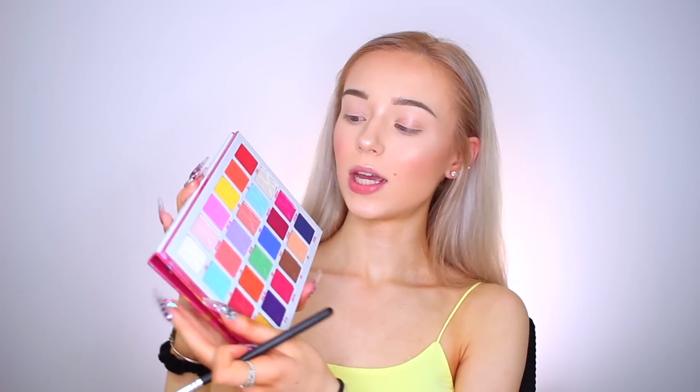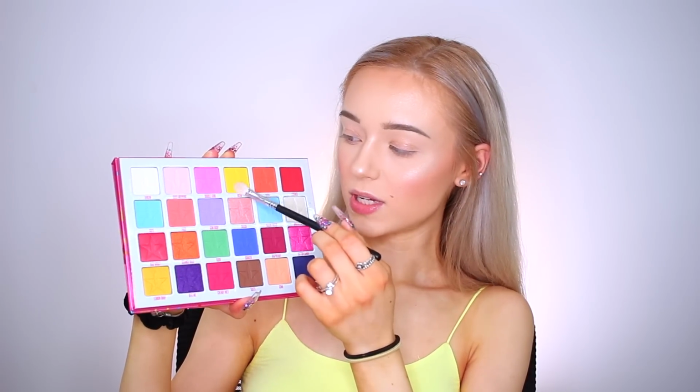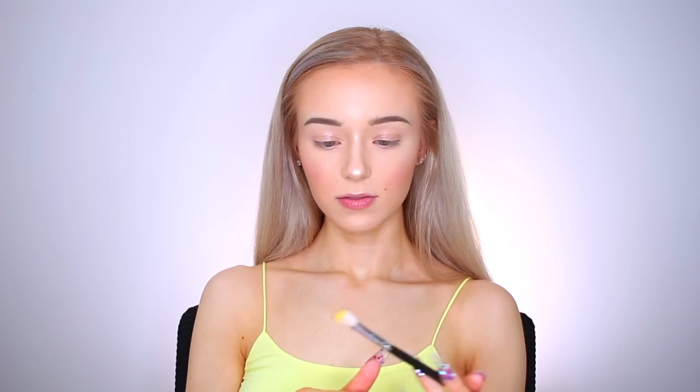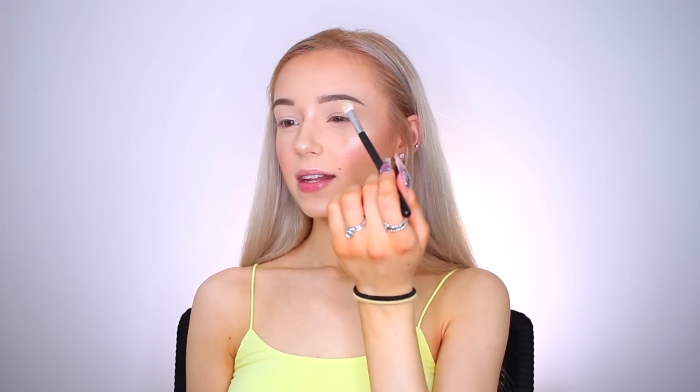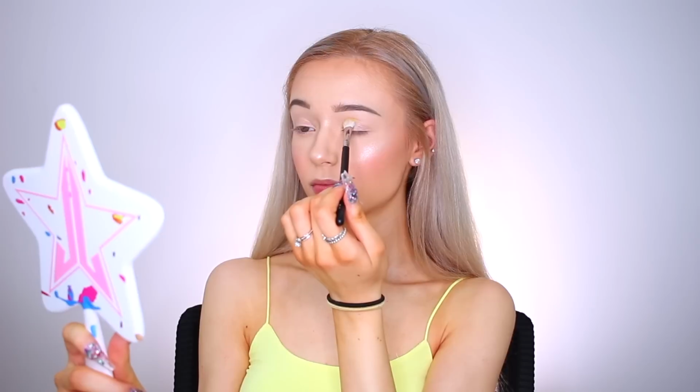I think I'm just going to start out with a Morphe M433 brush, and we'll start out with the shade called Wow right here. I'm taking that on my Morphe M433 brush. I'm going to pick up quite a bit because I like to pack the shadows on and then blend them out. I feel like that gives the best results. I'm going to take my beauty blender and blend out my eyelids because they crease, because I don't set my foundation and concealer on my eyelids, just because it gives the most pigment when you have a wet finish. So I'm going to take that shade Wow and pack it into the inner half of the crease.